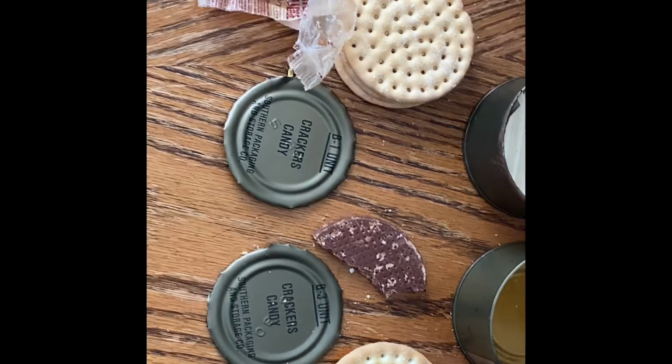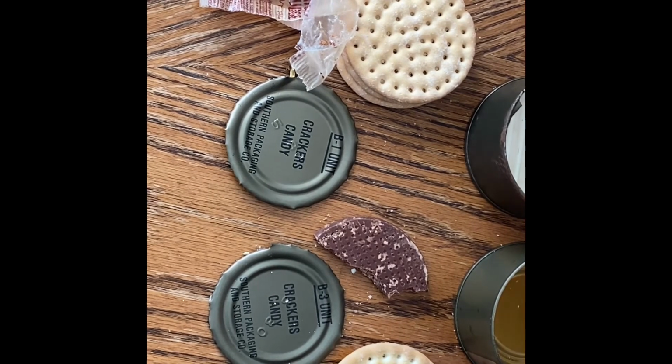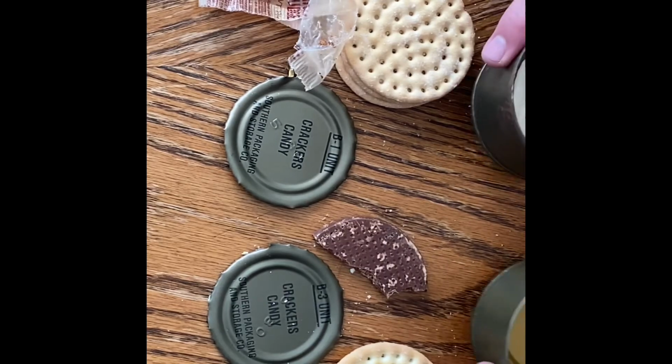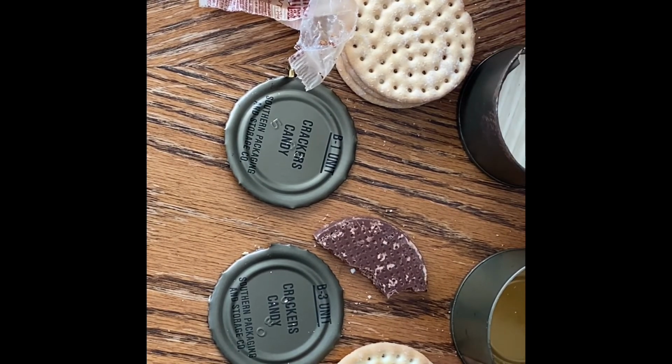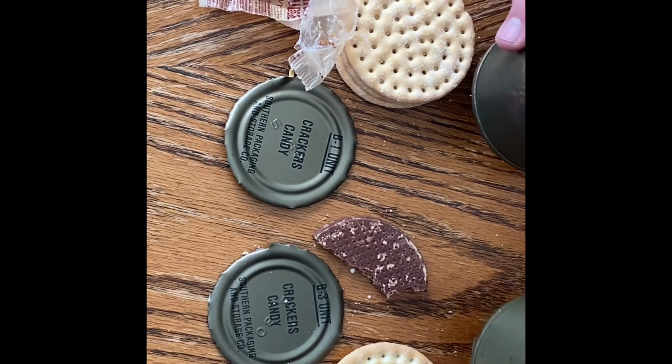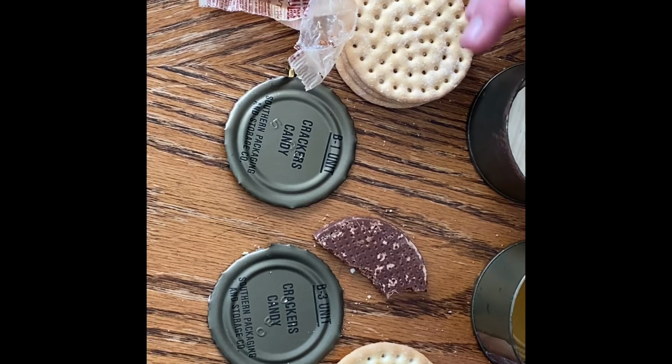But one day this is going to be gone. And my children or my grandchildren may never get to experience this, because these will end up being like a K ration is today. One of these cans would be $100, $200, and K rations now are like $300 to $400.